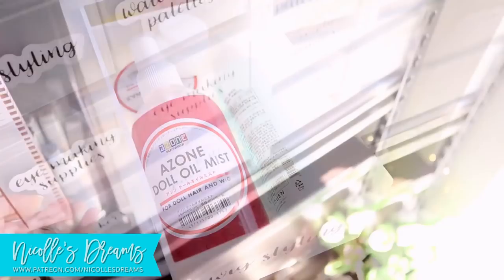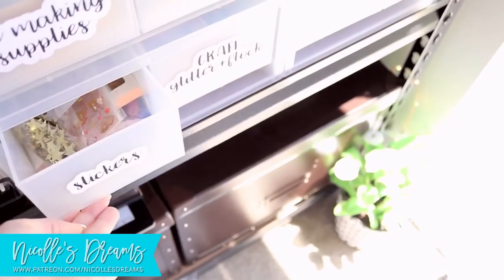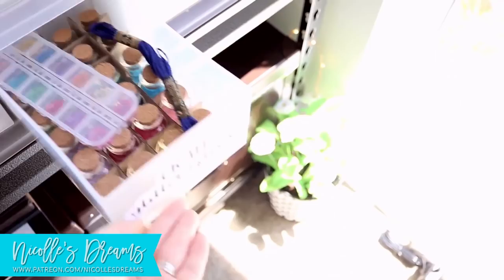Then here are some eye-making supplies. And even more eye-making supplies. Then stickers, glitter and flock material, and so on. Okay, let's go to the next level.